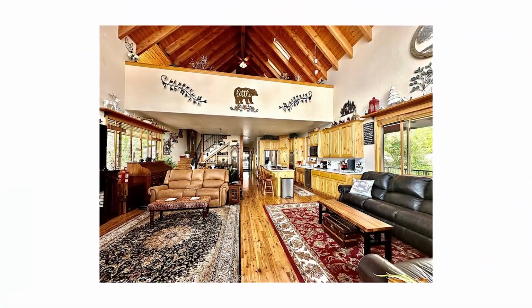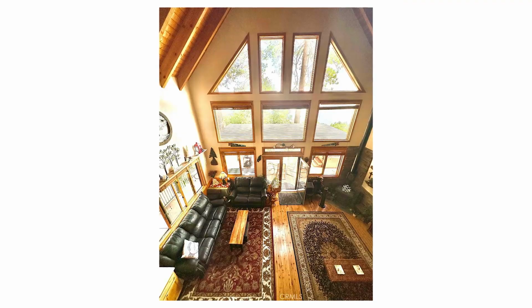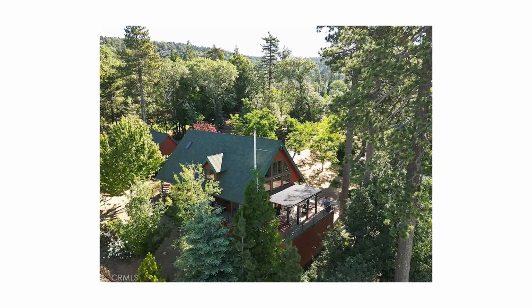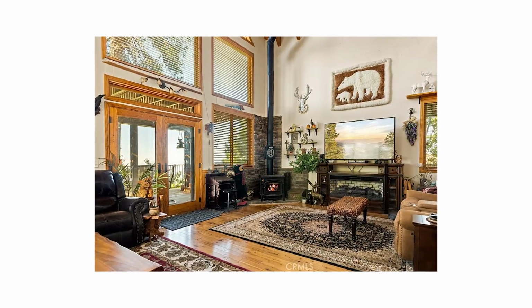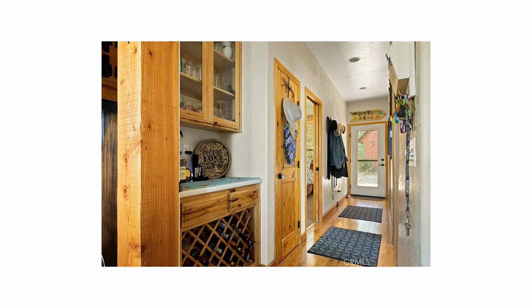Enter this stunning home and be impressed by the wide open floor plan. The living room features soaring 2-story high open beamed ceilings and a wall with 3 rows of windows overlooking the lush forests and gorgeous city views. At the corner is an impressive wood-burning stove with a gray stonework surround. The open concept kitchen has knotty hickory cabinets, double ovens, a cooktop range, and a large walk-in pantry.